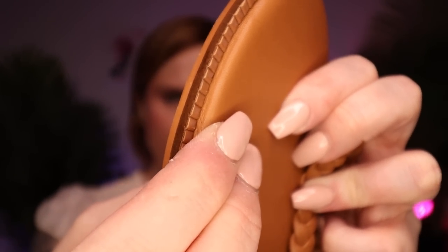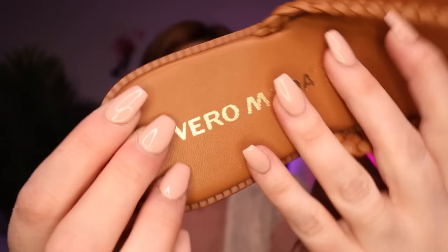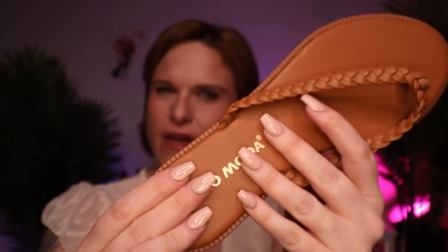squidgy, spongy. They're really, really comfortable on. And you can see that it's really nice and squidgy. Yeah? So it's really nice because you're going to walk on a nice squidgy base.